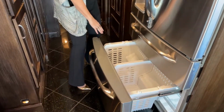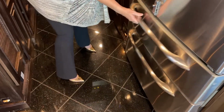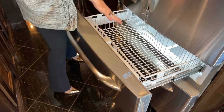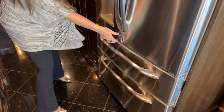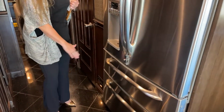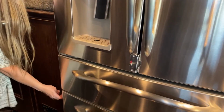So here's your great freezer storage down below. And then check this out. Nice, easy access top cabinet as well. So I love that. This is so nice. And of course, our traditional Renegade, hey, look, it's red. That means it's locked. So these are all very easy to lock.